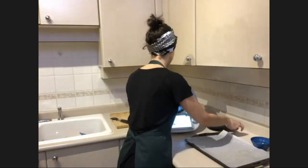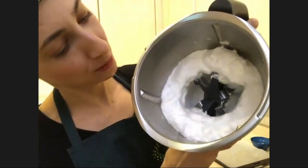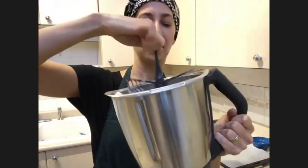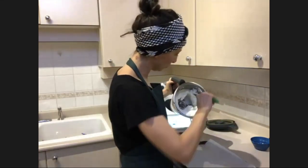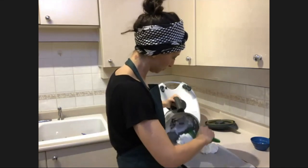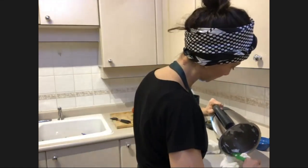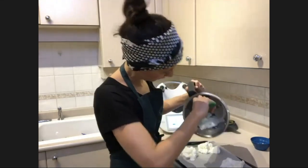So now, look at this. 3 minutes, and my egg whites are beautiful, like a cloud. I'll just take off my butterfly and get rid of the eggs that are in there. And I'll pour, creating 4 little bowls here. Try to divide it in similar quantities. It is easy. I like to divide here on the walls of my Thermomix and then pour it down.